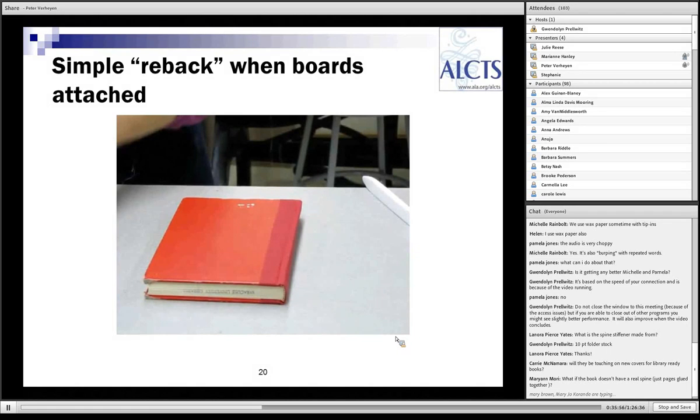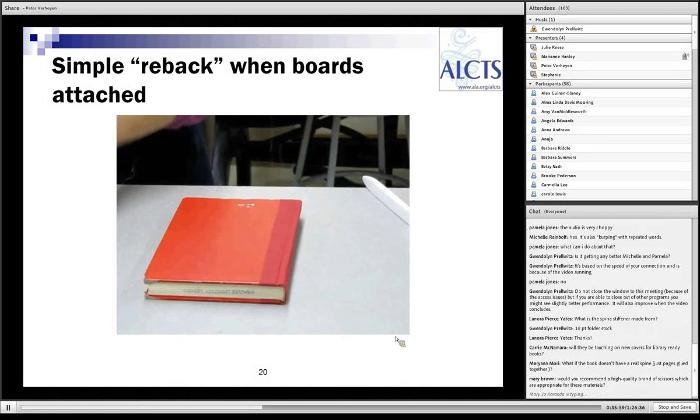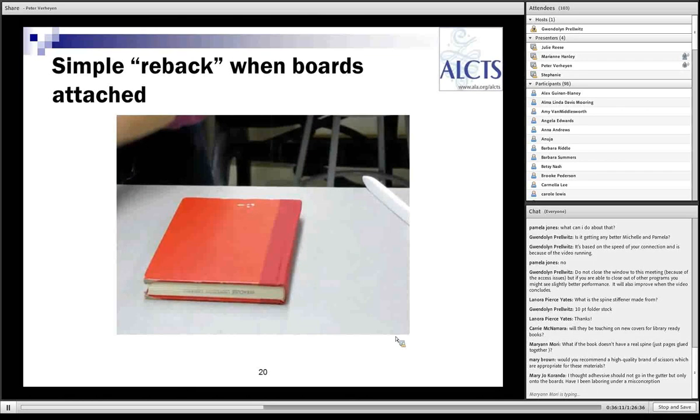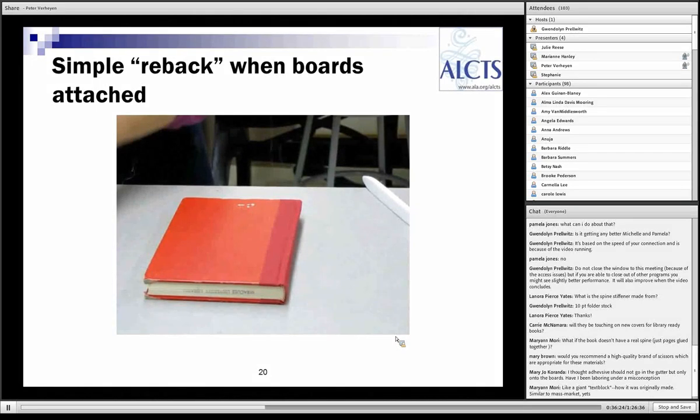We do have a question coming in. The question is, what if the book doesn't have a real spine? Just the pages are glued together. So you're saying that the spine is completely missing and it's just like an adhesive? Are you saying like a mass market paperback? In that case, what you could do is use a product such as this or another better quality tape and adhere that directly to the spine.